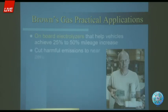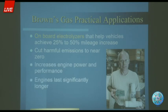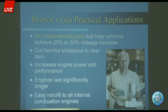This is my brother with his Hyzor system, which is on his particular Dodge Dakota truck, it got a 30% increase in mileage. So the onboard electrolyzers can help the vehicles increase their mileage. As everything you see, it cuts harmful emissions to almost zero. It increases the power and performance. Engines last significantly longer because it cleans them out. The carbon buildup isn't there. The combustion is very clean.